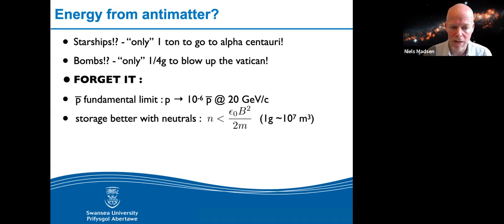Well, it turns out that the most efficient way you can store a lot of particles at a very high density is using magnetic fields, and you need very strong magnetic fields. So even with the strongest magnetic fields that I could realistically put in, 1 gram would take a volume of 10 to the 7 cubic meters. So we're getting closer to cubic kilometers here. Certainly not something you can hide underneath the Vatican.